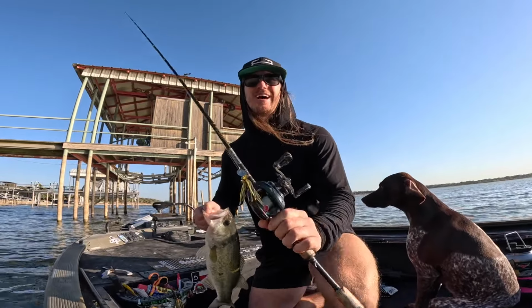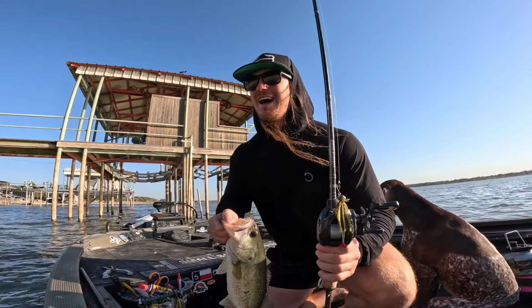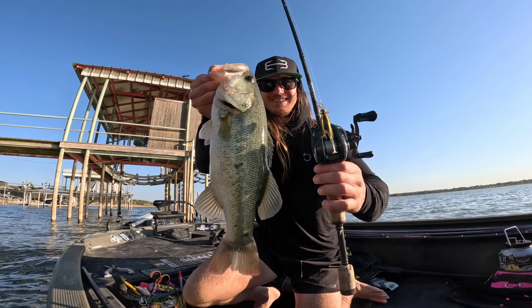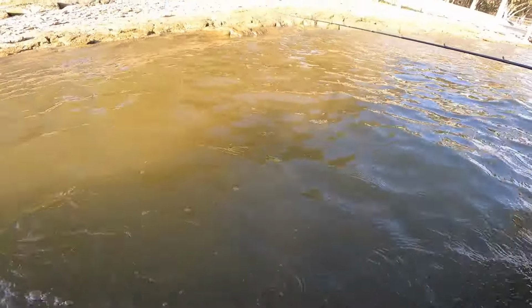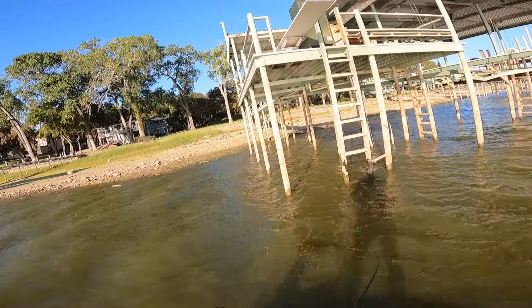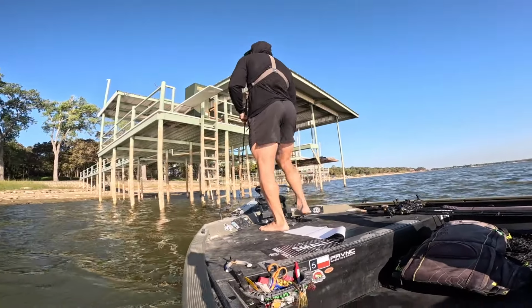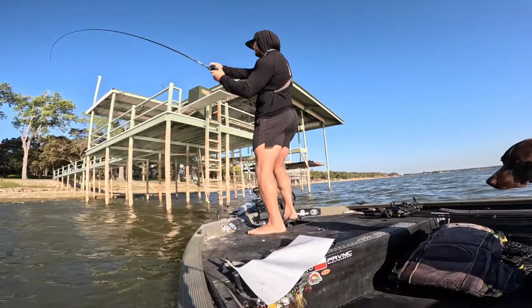I had a 10-pound flathead snag me on rebar the last time I was out here, and I was able to work it off and still land it. So I have a lot of confidence in that small diameter sunline FC Sniper, y'all. Same spot, guys. That's a pattern.